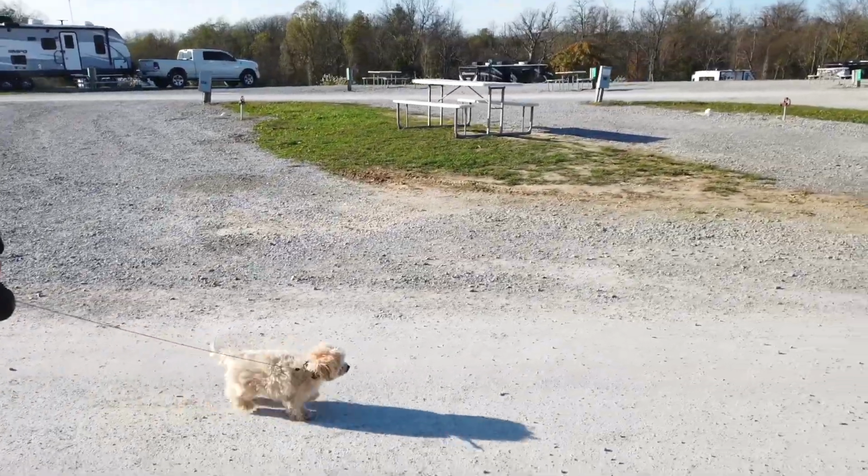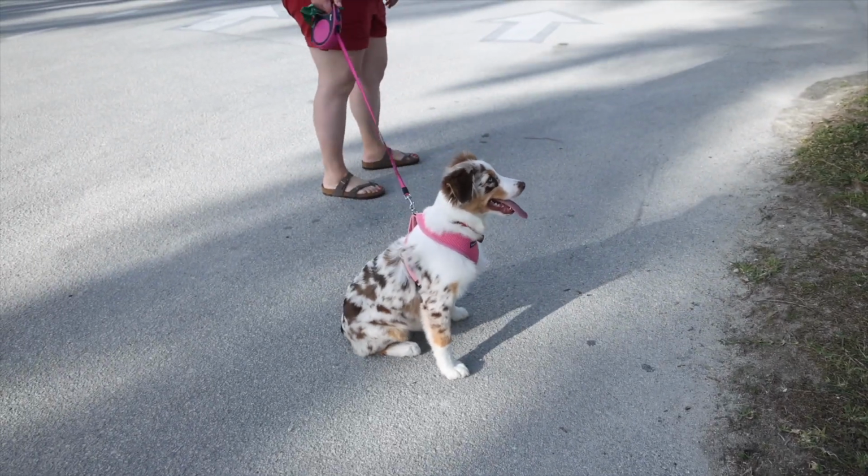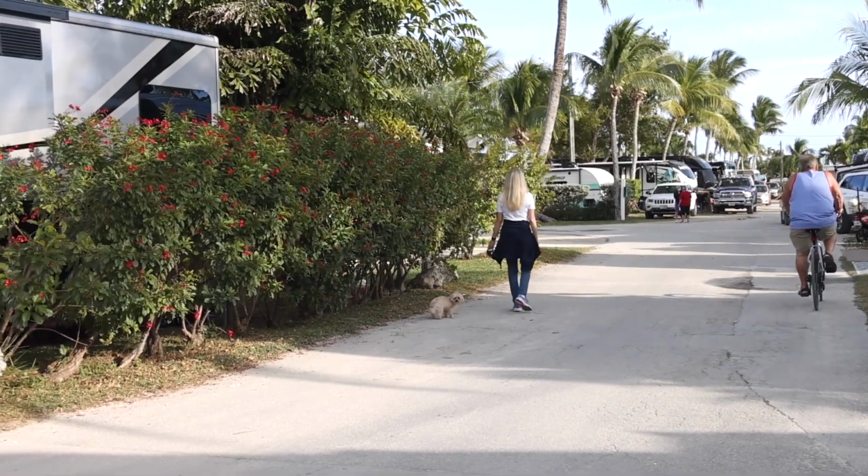But just be respectful of others and keep your pets on a leash even when you're sitting around the campground. And if you want to have them off leash, set up a fence. Now that brings up a second little tip, and that's barking.